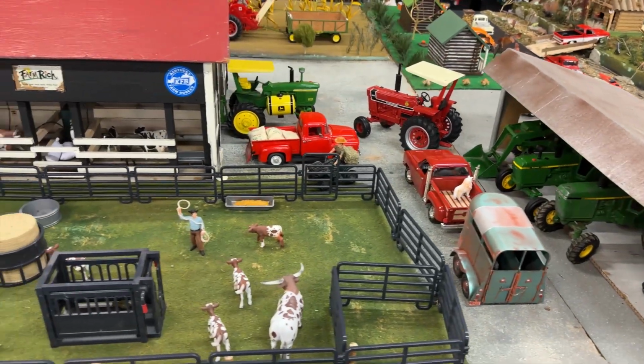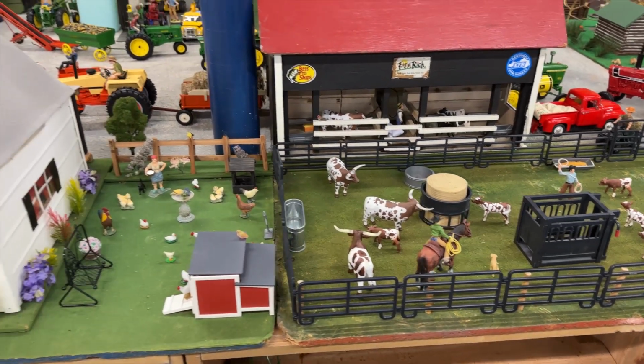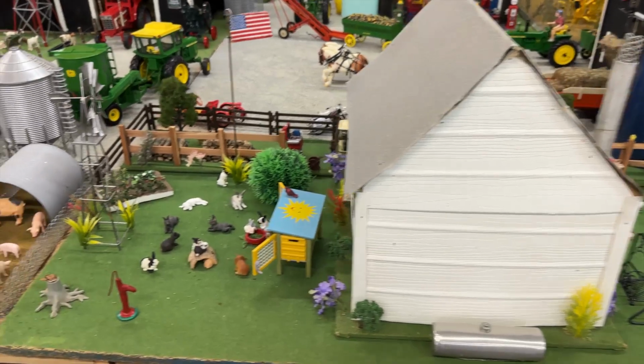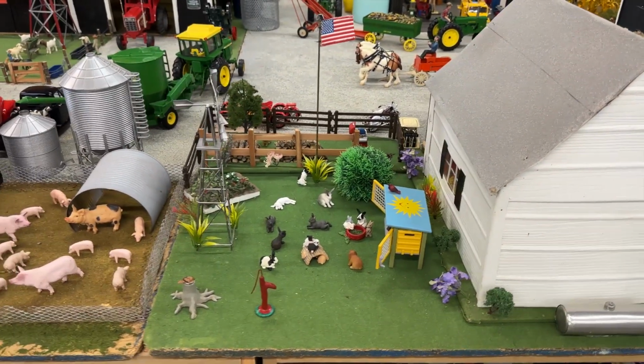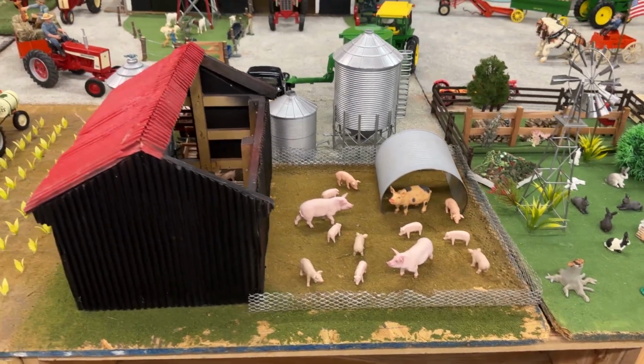Got sheds, buildings. They've got more stuff than you can imagine here. But they don't have a New Holland tractor. They got some New Holland equipment, but no tractors here. There's their hog barn. Grain bins.